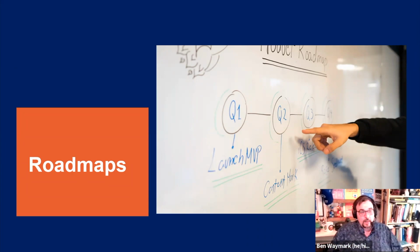And a solid roadmap is really important. Now, your product management team or your CEO or whoever's doing that function will have their roadmap. Or if they don't, it's actually quite important as a CTO that you get one built.